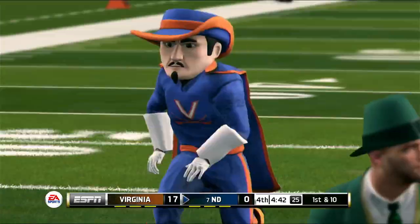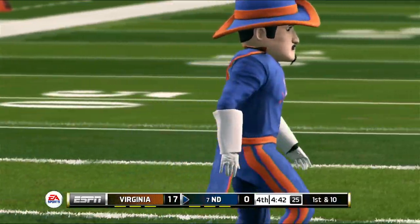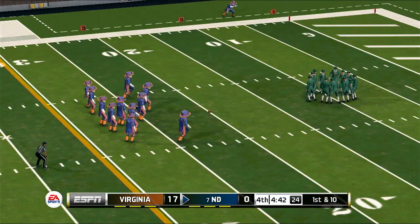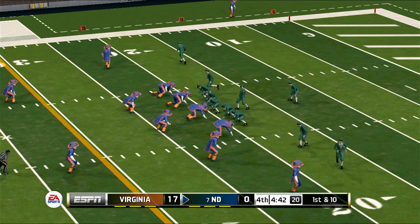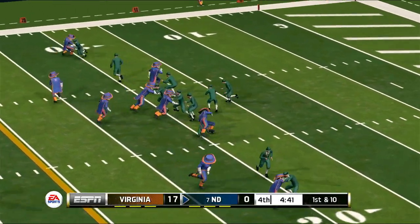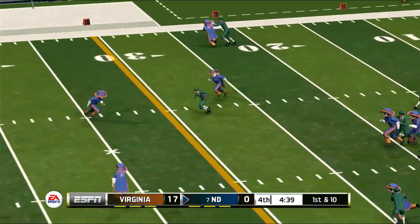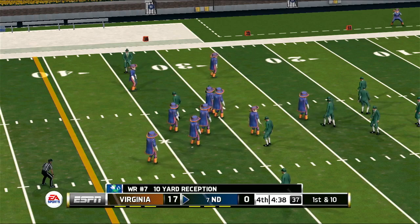Little too much leg into that punt. They'll bring it out to the 20. Both squads are digging in now. Let's see what happens on this next drive. Gets it out to his receiver in a hurry, and they make the stop right around the 30.